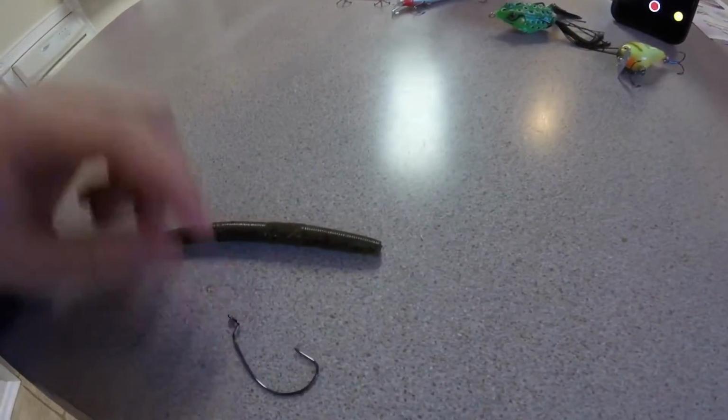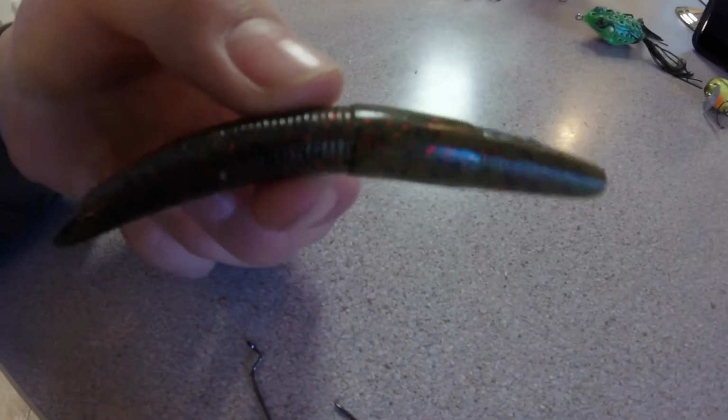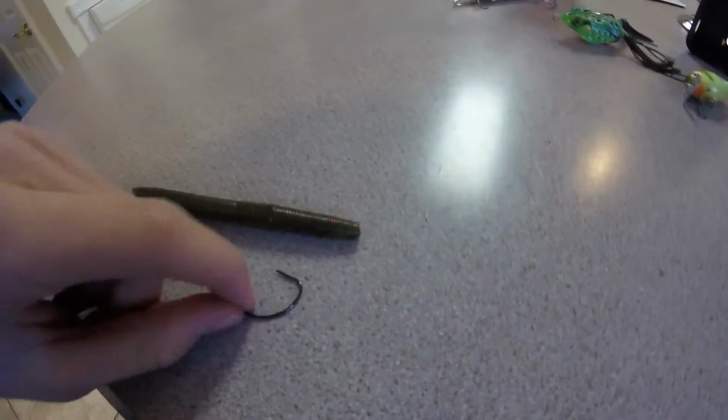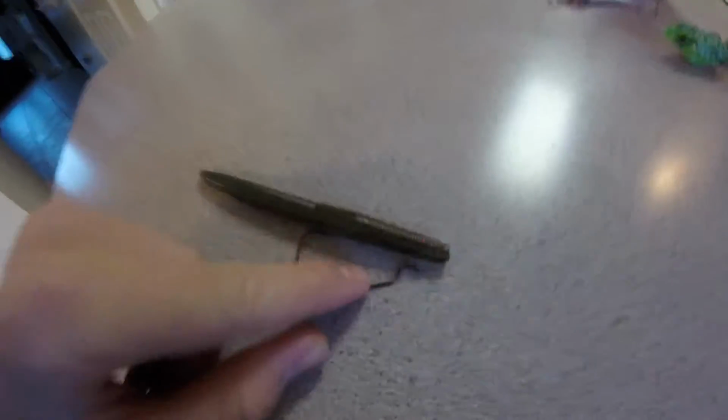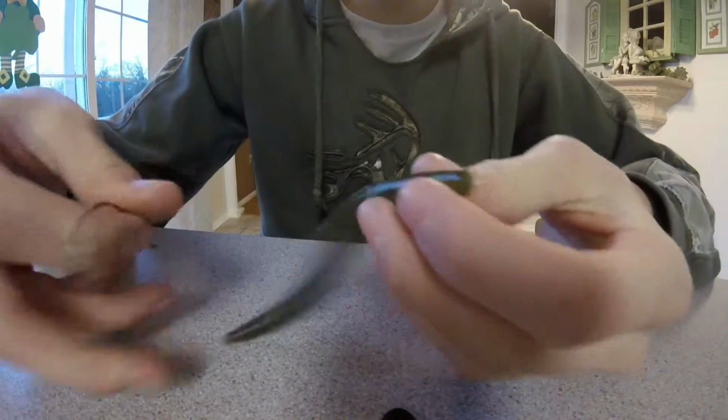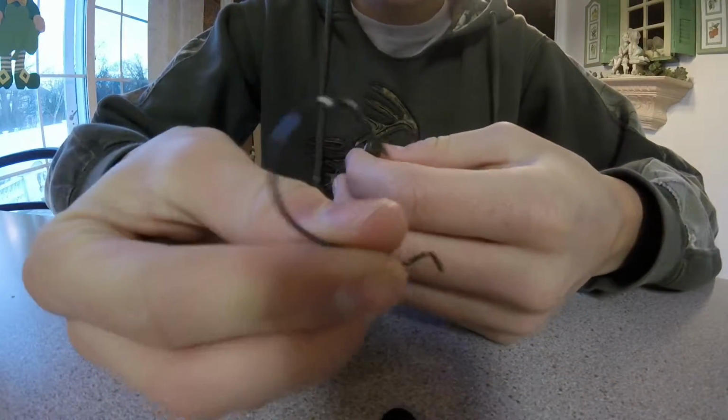You could use it either wacky style, which you put the hook right through the middle of it, and it flutters through the water, or you could hook it up Texas rig, which I'll show you how to do now. Okay, guys, so to hook up this worm Texas style, I got a little 2/0, 3/0 hook here, weedless hook.